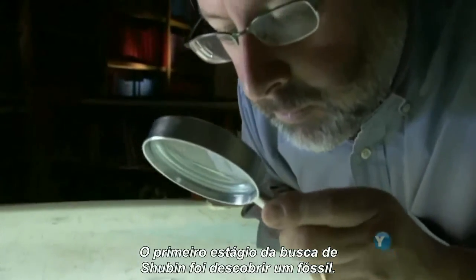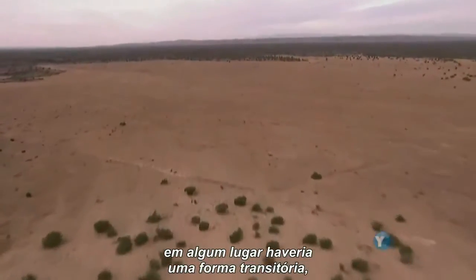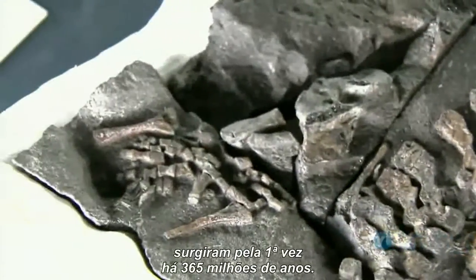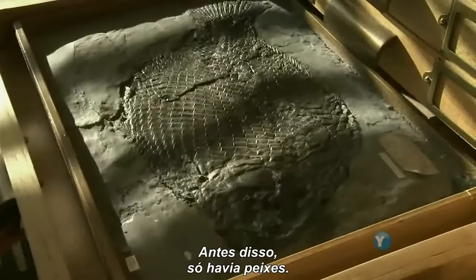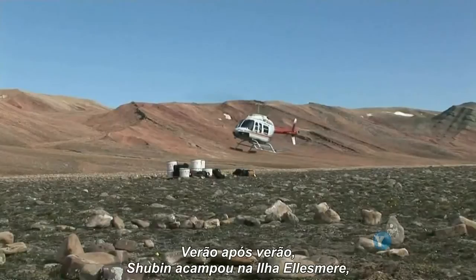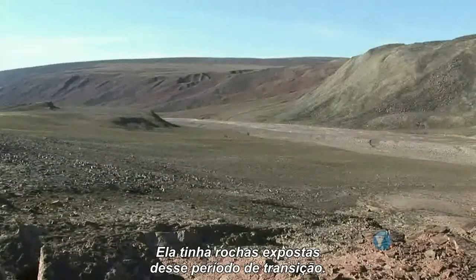The first stage in Shubin's quest was to find a fossil. If Darwin were right, somewhere out there, there had to be a transitional form, a fossil that was part fish, but had the beginning of legs. But where to look? He had one clue. The fossil record shows that creatures with legs first appeared some 365 million years ago. Before that, they were only fish. So summer after summer, Shubin set up camp on Ellesmere Island, just a few hundred miles from the North Pole. It has exposed rock from that crucial transitional time.